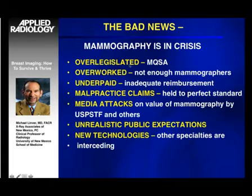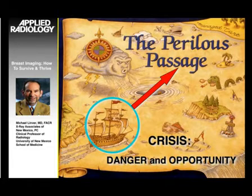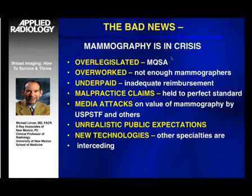But the bad news is that mammography is in crisis. We are over-legislated. We are overworked. We are underpaid, by and large, for what we do. There are tremendous issues with malpractice claims against radiologists, particularly in breast imaging. They are subject to ongoing media attacks regarding the quality of mammography and this whole issue with the task force, which we'll talk a little bit more about. There are unrealistic public expectations produced by many of the media. And we are being intruded upon by other specialties as new technologies evolve regarding breast imaging. So we are at a time of crisis.